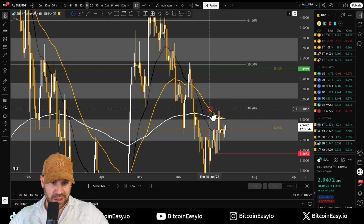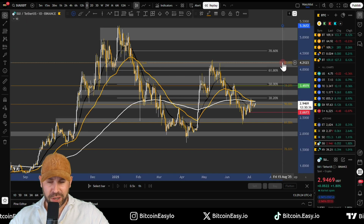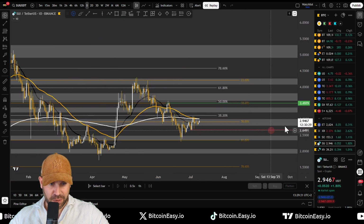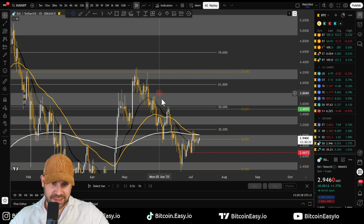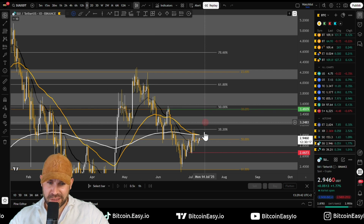You can see the 50 EMA falling below the 200 EMA. The Fibonacci retracement, the golden one, is the retracement for the entire uptrend here. Then the smaller one there is the one for the entire downtrend here. And there we can see a strong cluster of resistance above us there, the 38.2, the 50, and the pivot point here in this local downtrend. So right at $3.50, there we have massive resistance now.